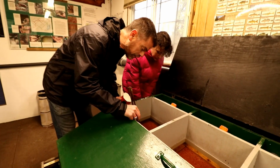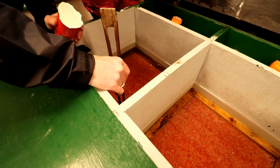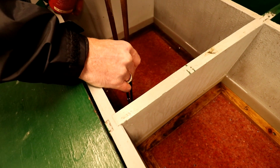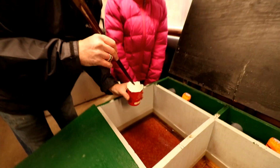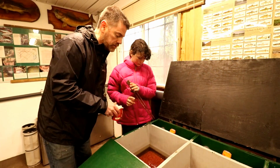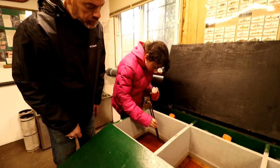So you see that one right there? That's the white one, yeah. So the white ones we have to pick out. So you use a tweezer. It's a bit tricky because of the light. But you pop it out and you stick it in there. And the reason why we take those out is because they're fungus and it's just going to spread and create problems.